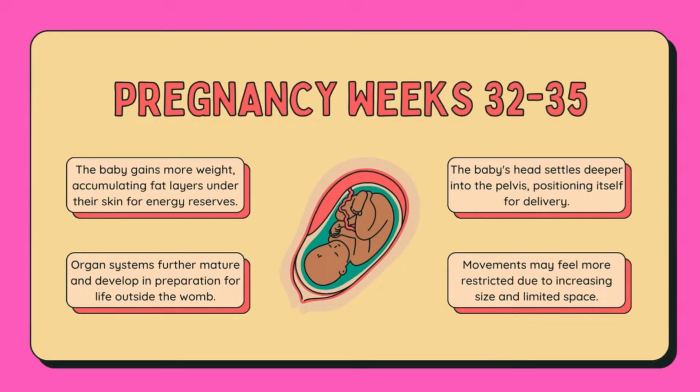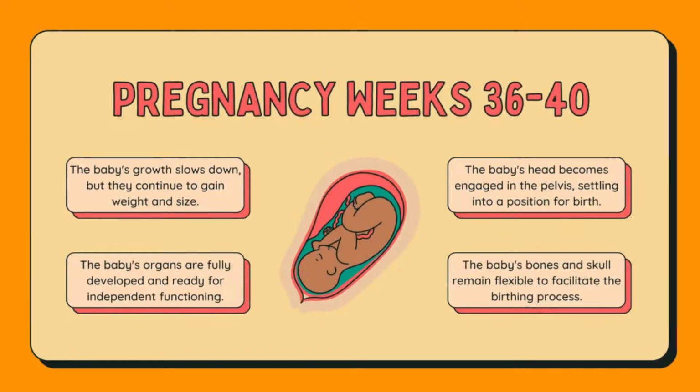Pregnancy weeks 36 to 40. The baby's growth slows down, but they continue to gain weight and size. The baby's head becomes engaged in the pelvis, settling into a position for birth. The baby's organs are fully developed and ready for independent functioning. The baby's bones and skull remain flexible to facilitate the birthing process.